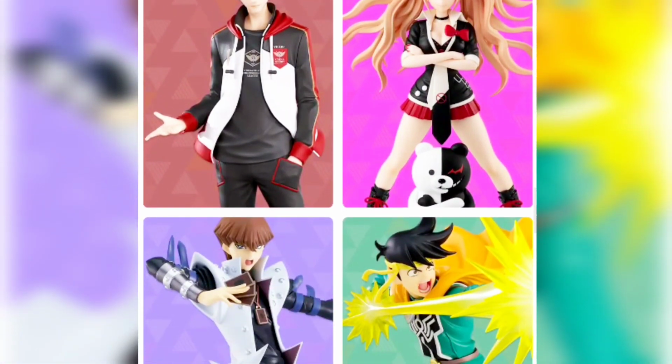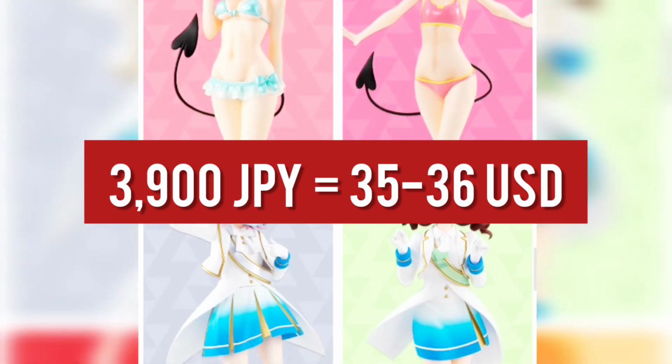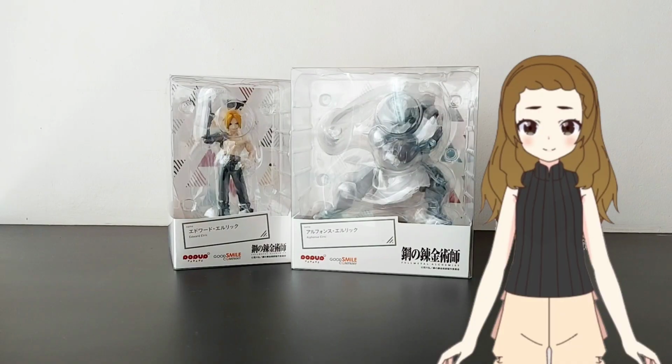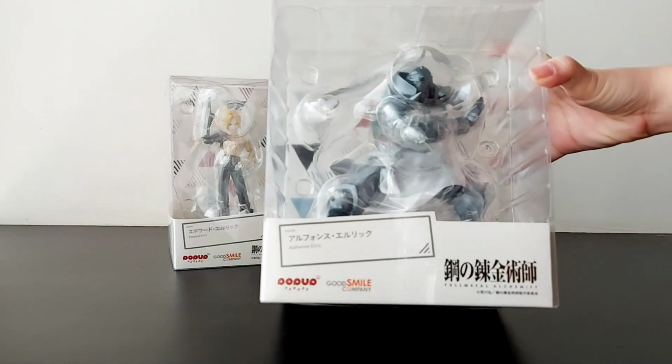All of the Pop-Up Parade figures are 3,900 yen, which would mean around 35 to 36 US dollars. Of course, the price will vary depending on who you buy it from or where you're ordering it from, but otherwise I think it's a pretty sweet deal considering that you get the guarantee of Good Smile quality in these figures. This is my first time getting Pop-Up Parade figures myself, and when I think of the fact that it is $35, it really comes through with the quality of the box.